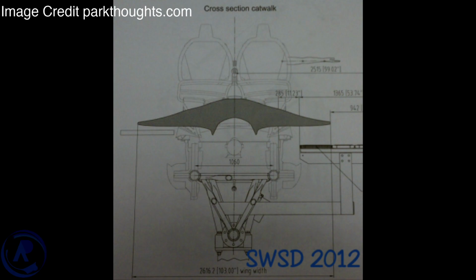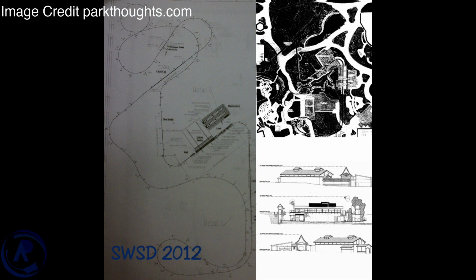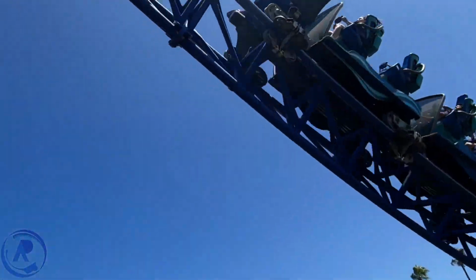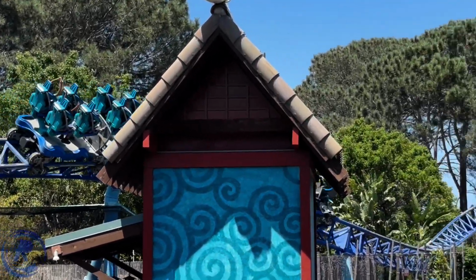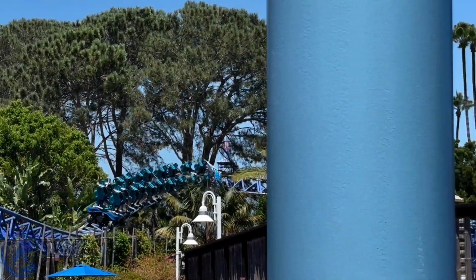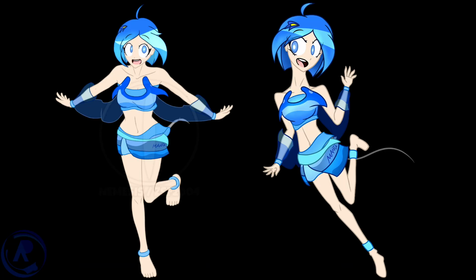And as you can see here, there's an image of early renderings of the trains, as well as some early renderings of the layout, the station building, the launch building, and the general paths around the area. Oh yeah, when I was searching for some concept art for this ride, for some reason Google thought I said fan art. And dear God, it actually exists. Please explain to me what this is.